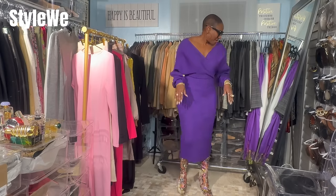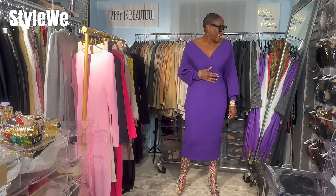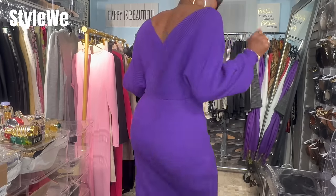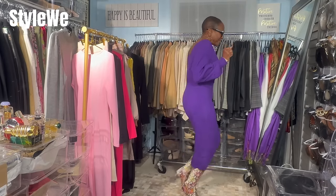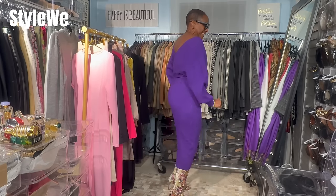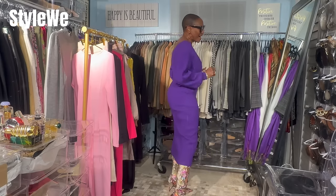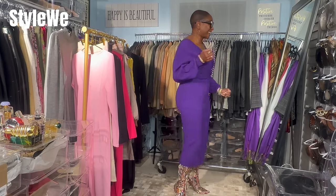Here we go. What do you think? I mean, isn't this just tops? I love this. I'm ready for a dinner date in this. Seriously, I absolutely love this knit dress.